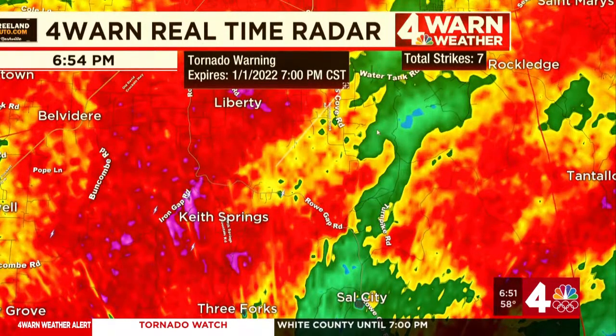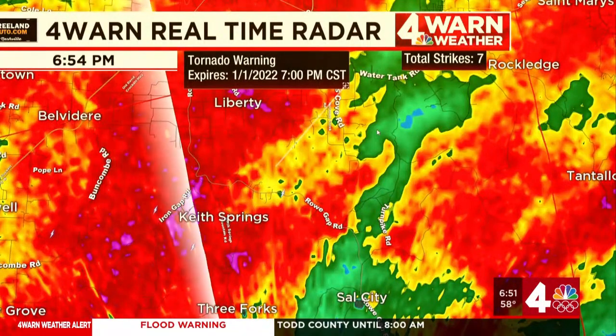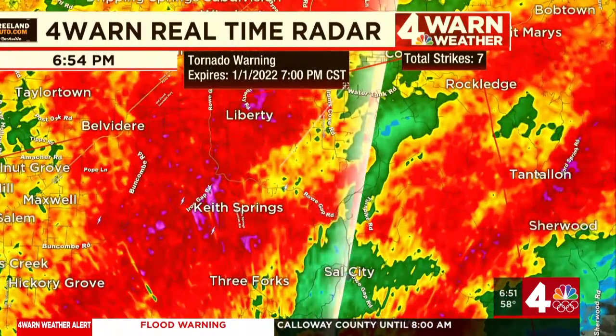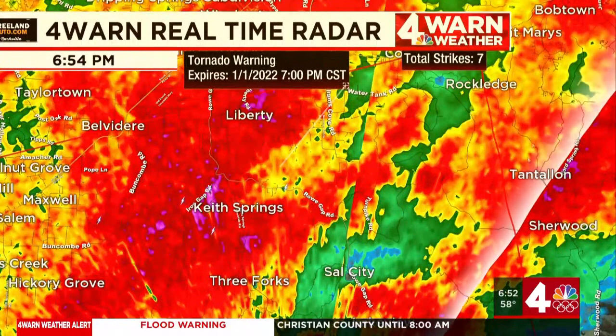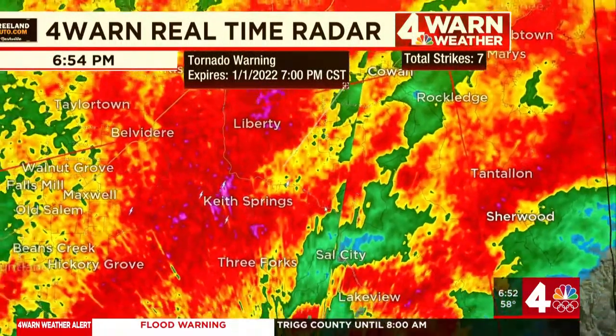Near Iron Gap Road, Three Forks. If it's not raining extremely hard right now, it's about to. Maybe before I even finish the end of this sentence here. A Rock Ledge a little bit farther to the east, but still all these areas are near South City where we don't have a lot of heavier rainfall right now, but that rain is certainly coming. We still have this tornado warning until 7 o'clock. The tornado warning is set to expire around 7 o'clock. The current time is 6:52, so we'll be watching this closely.